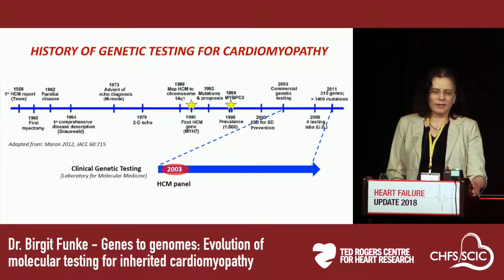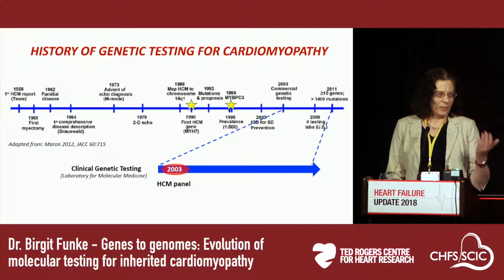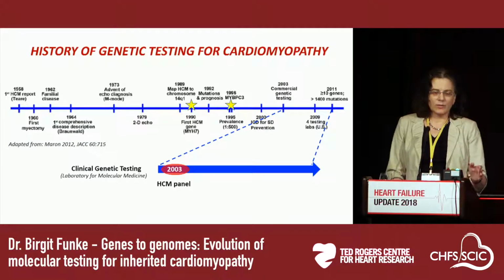It took more than 10 years for the clinic to adopt clinical testing. And why was that? Well, because in those days, genetic testing was very complicated. It took us a lot of work to sequence just a single gene. And I don't know how much you know about genetic testing, but it is super easy today to sequence hundreds, thousands of genes, even the genome. So that's no longer the problem, but back then it was.